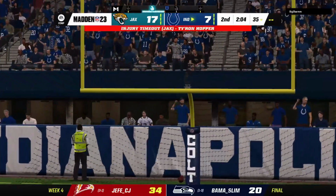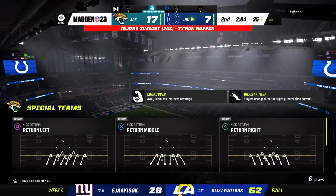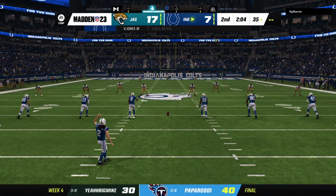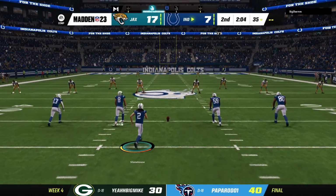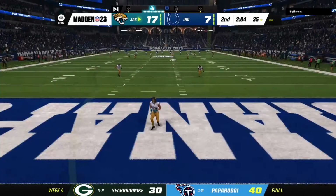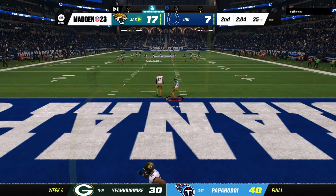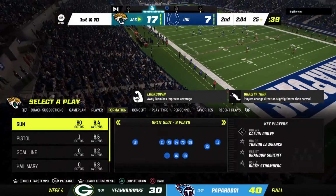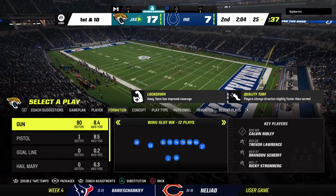Extra point right down the middle. And that'll cut the lead to 17-7. So the lead back down to 10 as things get a little more interesting, and the kick is away. And that'll carry over the back line of the end zone for a touchback.